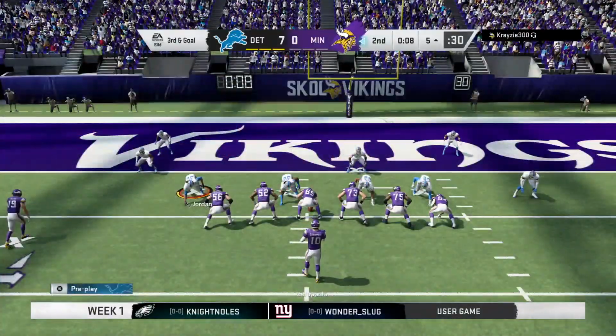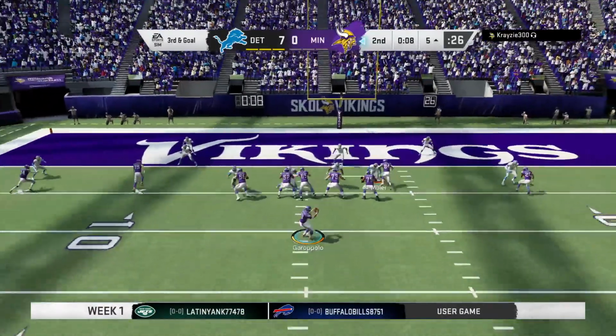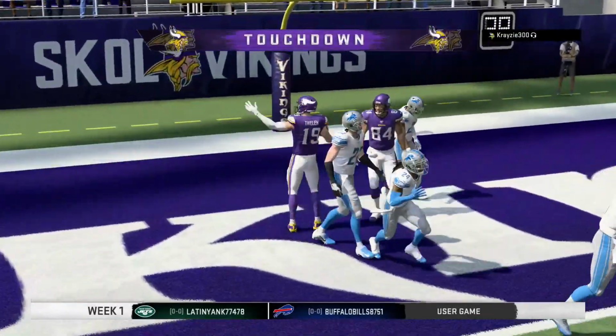This has been a long drive. You got to figure a field goal would be a letdown. Can they convert now on 3rd and goal? Now Garoppolo. And Thielen's got it. Touchdown Vikings.